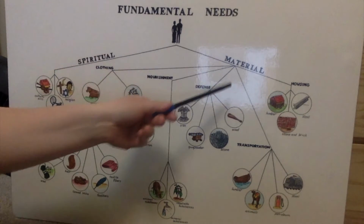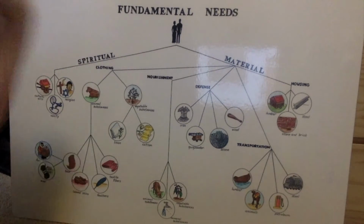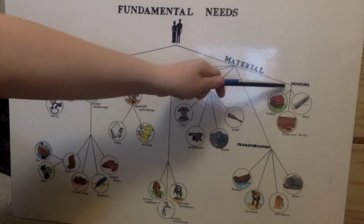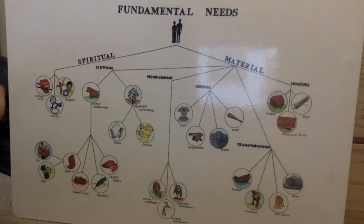We're going to start over here on this side of the chart. And this says material. These are the things that we physically need to be okay. So let's look at this first one, housing. We need somewhere to protect us from the elements.